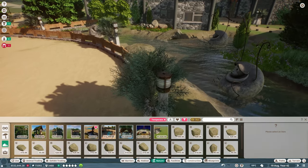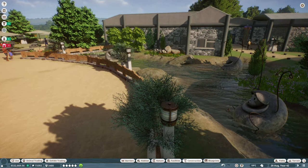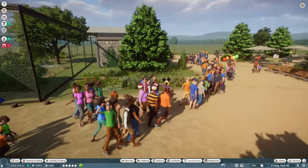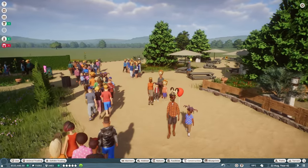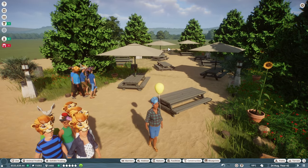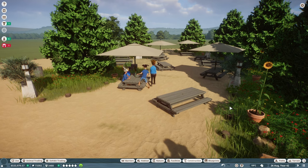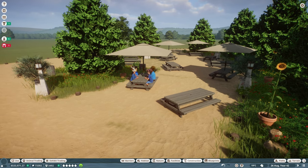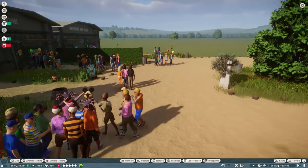So yeah, the guests can come round and have a little look at the Siamangs in the water and the real Siamangs just there. And the guests can come round, and we have another little picnic area just here, and they can cut through and go around to the other side where the giraffes are gonna be eventually. But we've got some guests using it just now. So that's exactly the same as the other side, just loads and loads of little picnic benches with the odd umbrella.